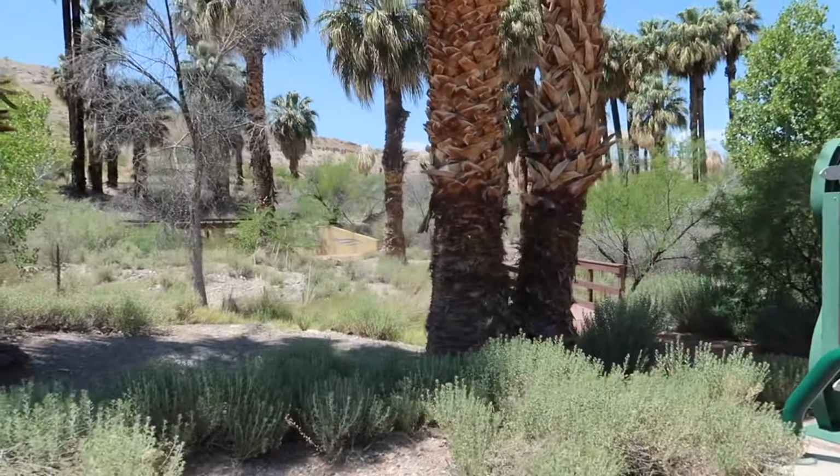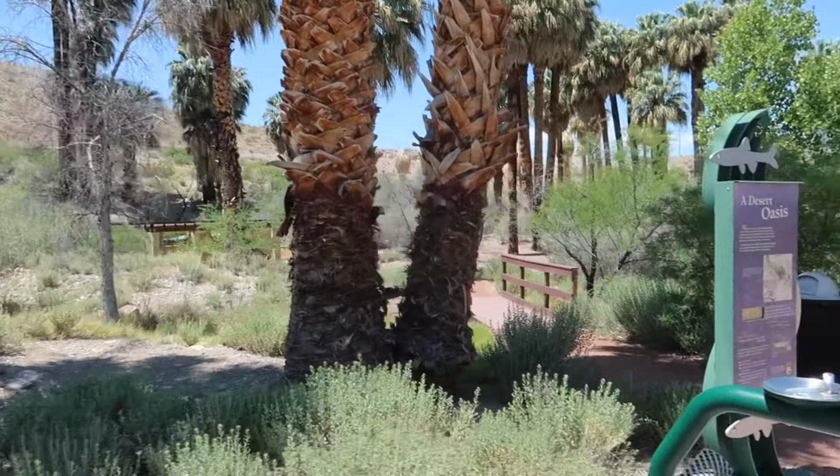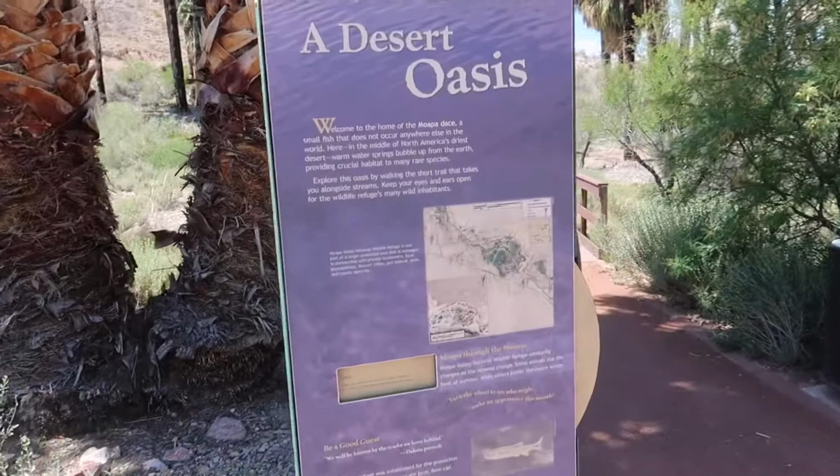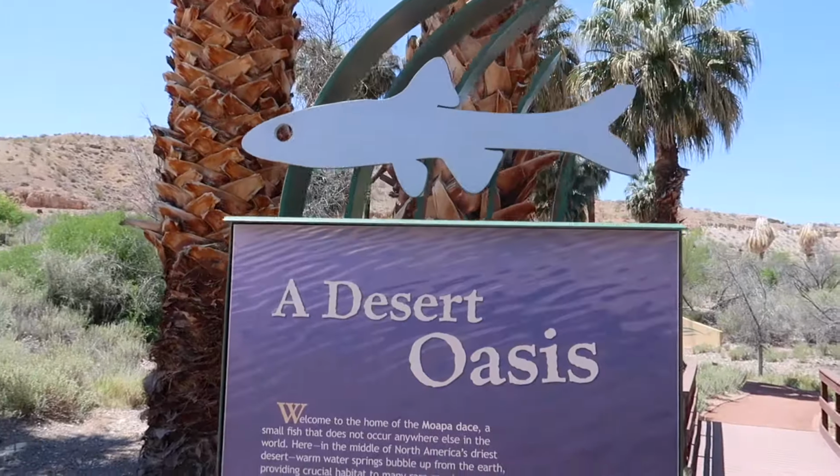All right, so this is on the other side. I guess this would be kind of the west side. The desert oasis shows fish. Oh yeah, I do hear water now. It's right here.